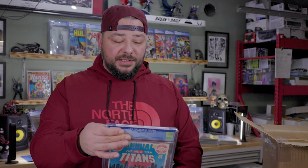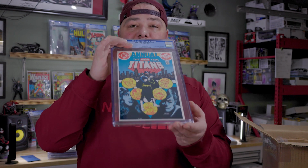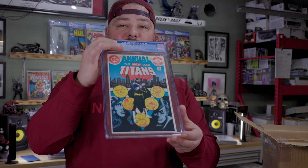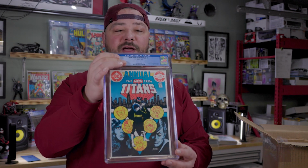All right, let's keep going. And again, you're going to see a common thread with this order: DC books. This next one, gorgeous copy of this book. New Teen Titans Annual #2, first appearance of Vigilante. This one does not have grader's notes. You guys know this cover. This book got really big when the Peacemaker series came out. I hope it remains big. I think a lot of these DC villains and heroes are well overdue for a little bit of recognition as far as value goes.